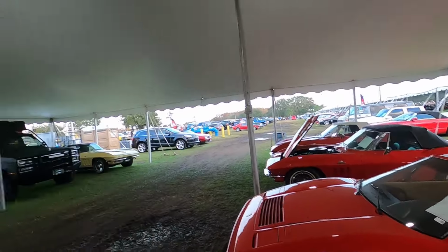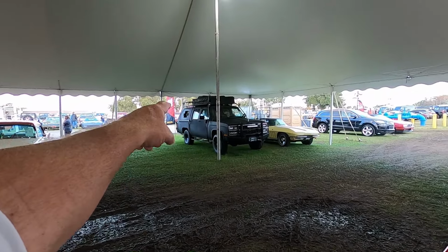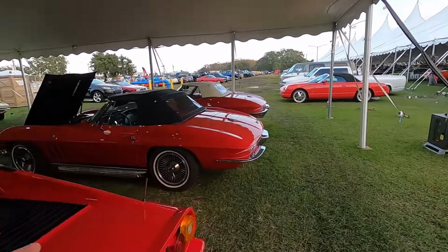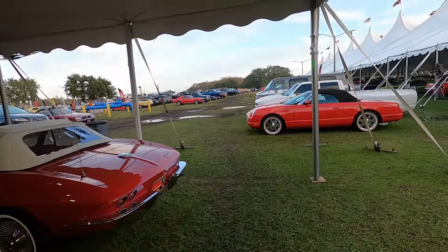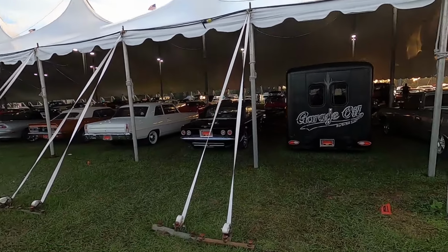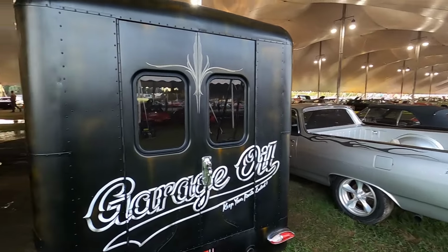So there you go. Now check that crazy truck out over there. That's for somebody who just wants to drive around. It's even got gun doors on the side. Pretty cool. All right, let's keep going. We got all kinds of Corvettes here. We're gonna walk out over here. Garage oil. Keep your parts lubed. There's an El Camino Silverado. Okay.